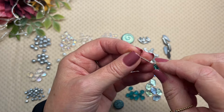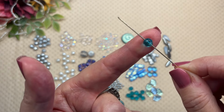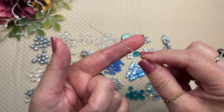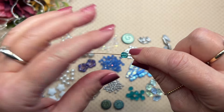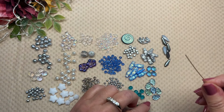They're calling this a spacer bead, but it is beautiful. It's a 6 millimeter bead. Of course, you can use it as a spacer bead. The 6 millimeter is such a sweet size because if you want larger jewelry, using the 6 millimeter as your spacer for even larger beads is great. But this is my size, my scale of jewelry that I love to work with.